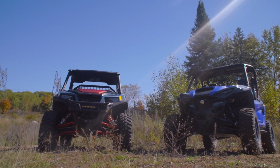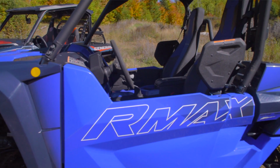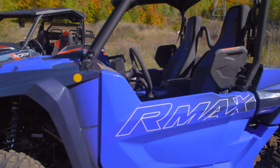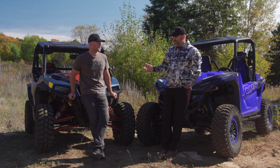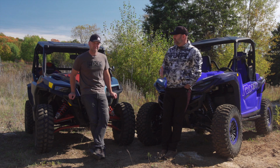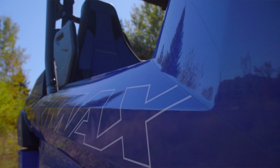I love these two vehicles. I love driving both of them. I have no complaints about either. I've put a lot of miles on both. I've spent days in the RMAX and have nothing bad to say about either of them. So what you said earlier, it is a lot of personal preference. There are some bonuses here, bonuses there, but I would put them very competitive and almost equal.